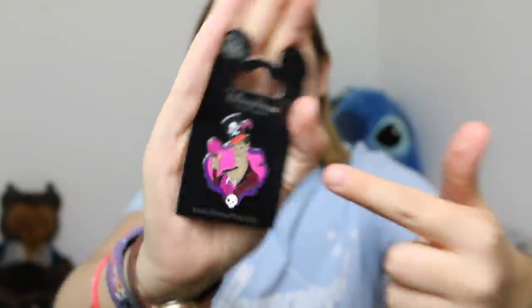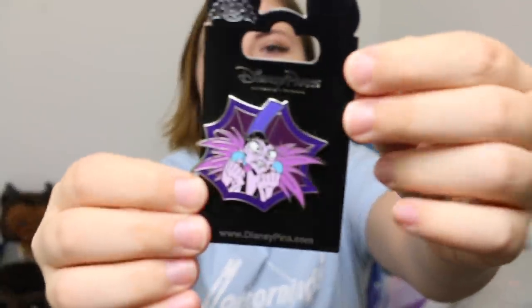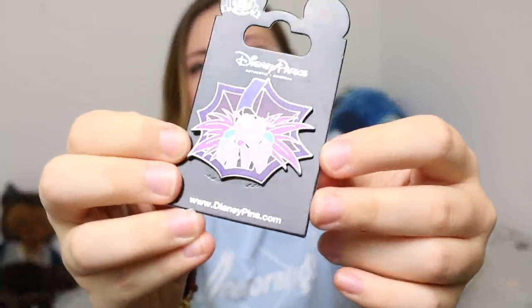And it's this really cool pattern, and it's got the voodoo skull, and it's just Dr. Facilier. The next one I got was Yzma from Emperor's New Groove. I've literally never seen an Yzma pin before in my life, and Emperor's New Groove is my humour. That's what I channel when I edit. It's just Emperor's New Groove. So that is this. Yzma is looking great.